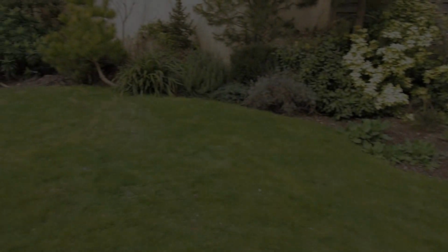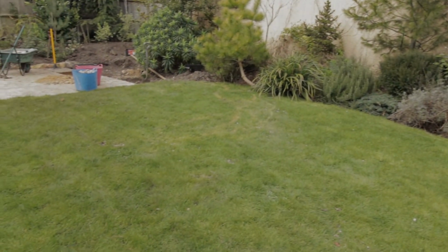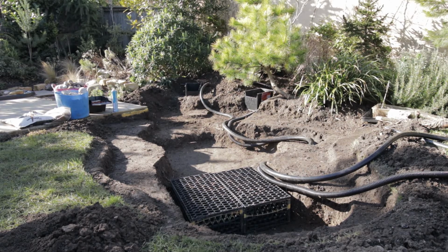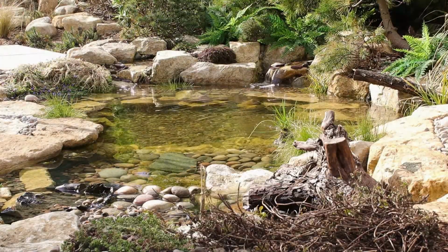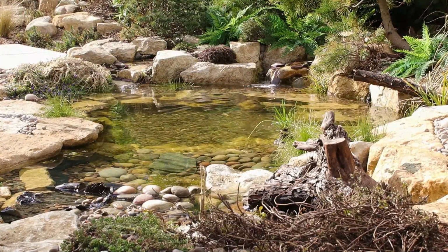Richard here, Creative Cascades. Here you can see the garden before, and here the dig when I was building it. And hey presto, a new ecosystem pond with small babbling waterfalls.